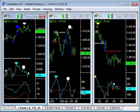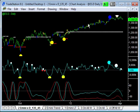And just to recap, looking at three high time frame charts: the 45-minute chart, 135-minute chart, and the daily chart. There's a factor of 3 between these charts, so it's almost like looking at a 500, 1500, and 4500 tick bar chart that I use for day trading. On the daily chart we had our exhaustion buying, first bearish divergence, and that's when the market topped out.